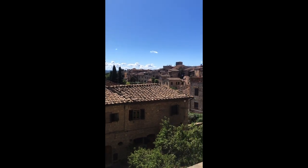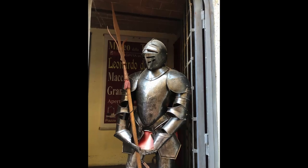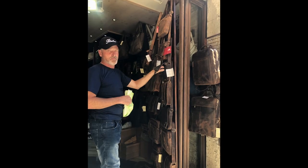And very well known for their leather works. I always wanted what I'll call a man bag, and this is where I started the search. Italy has some nice leather, for sure. They do. The leather shops, they smell great. They do.